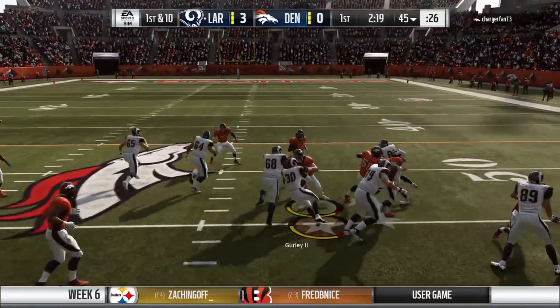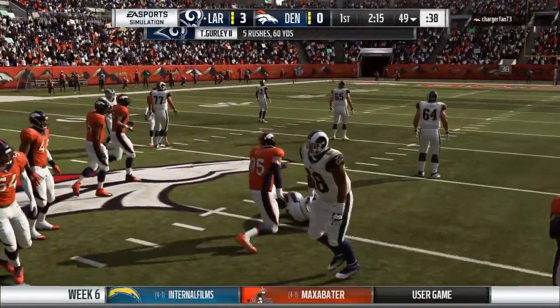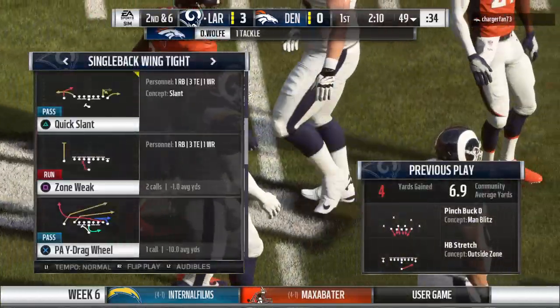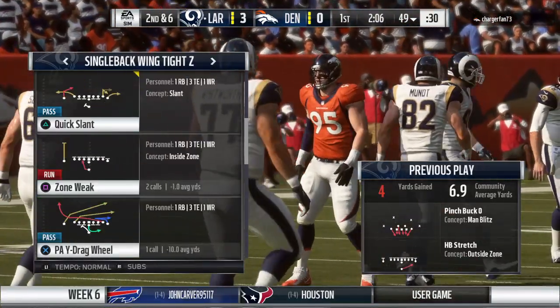They'll start out on the ground with Gurley. And he'll be taken down just shy of midfield after a gain of about 4. I call that play a success. A nice inside run sets up a very manageable 2nd down. A very solid gain on that play.